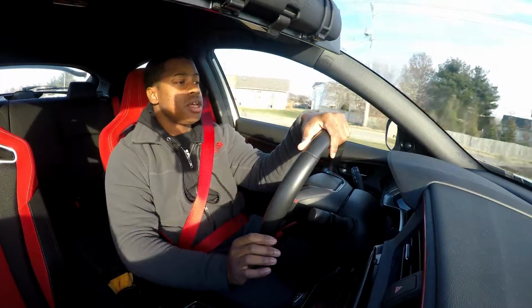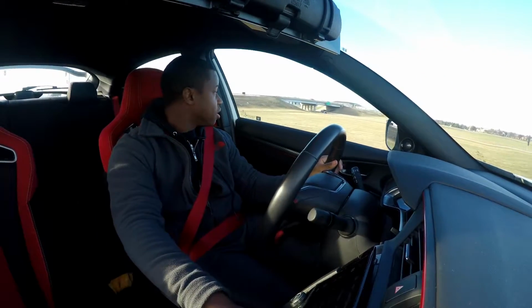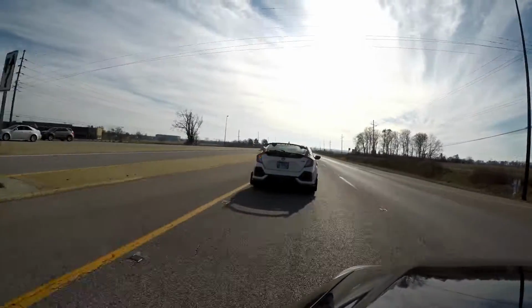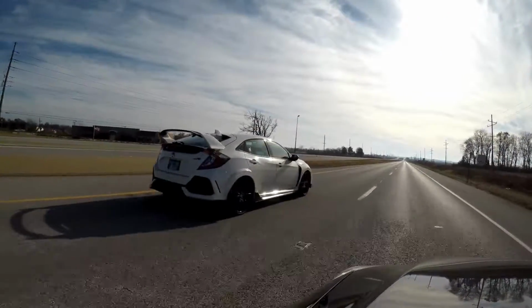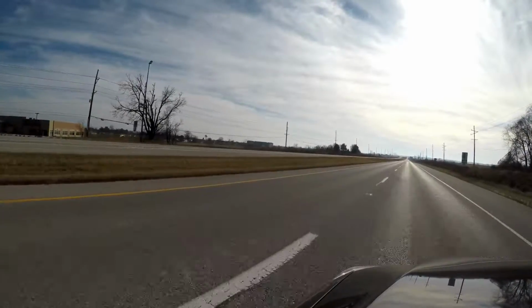I gotta say that this car holds its own, but man, I just love the way that this thing pulls. Oh, so nice. So easy to drive. Whenever you drive the Type R in R+ mode, this is where the car really shines. It really wakens up and feels alive, and you can actually enjoy this car as a track car.